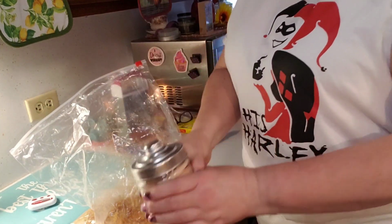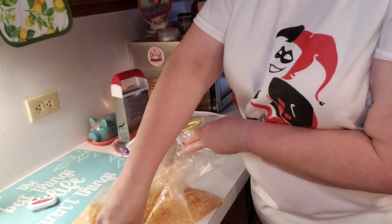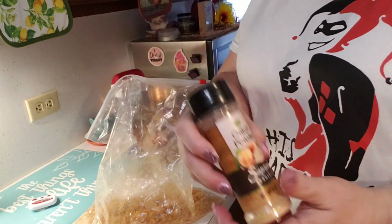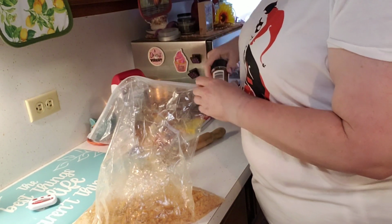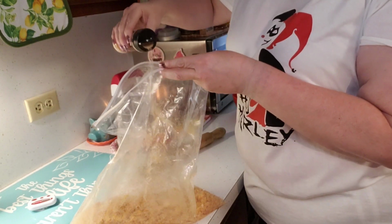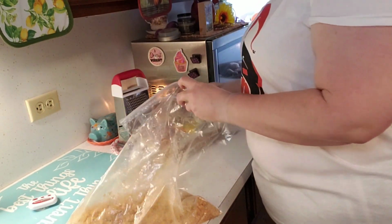I'm gonna throw in some pink Himalayan salt. It's probably going to be about a teaspoon by the time I'm all said and done. Probably about a teaspoon. Okay. Going to throw in some onion powder. Stuff always kind of sticks, so yeah. Okay. I'm just going to open the big side here. Probably about a teaspoon.